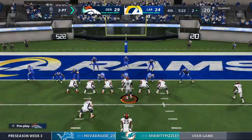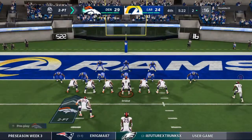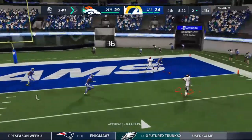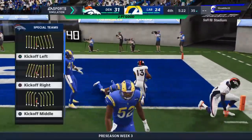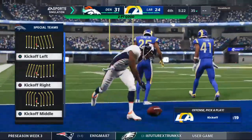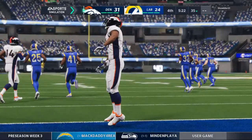Here we go now as we get set for a big 2-point conversion. Quick throw complete. And he will get into the end zone for the 2 points. And that gives him a 7-point lead. Rams 24.